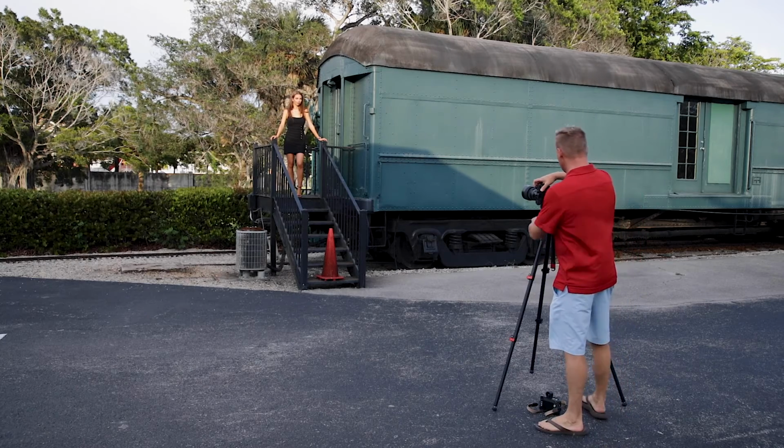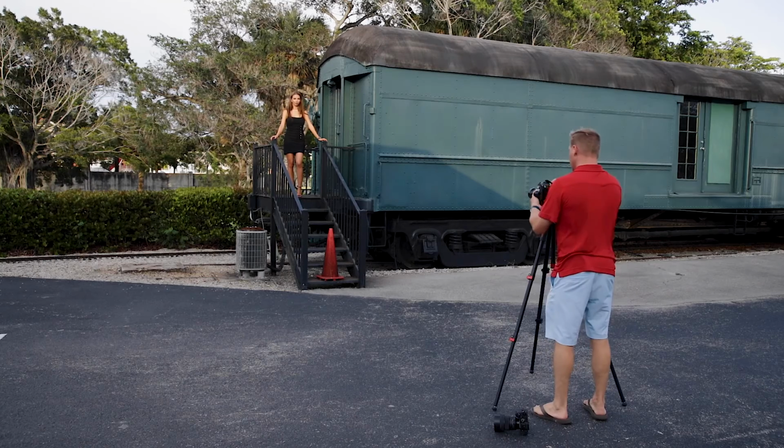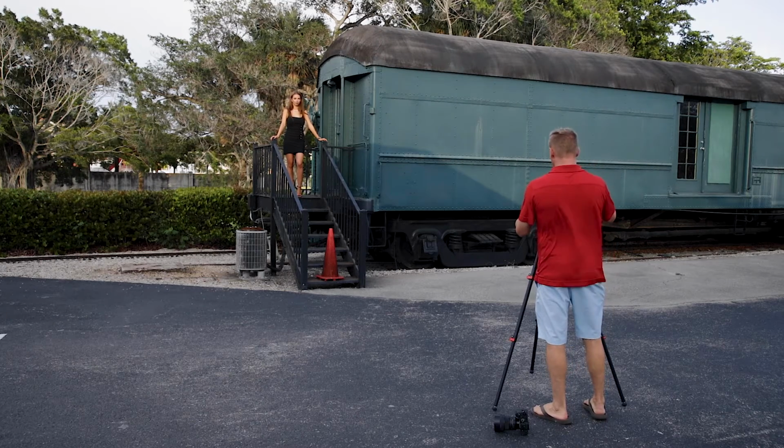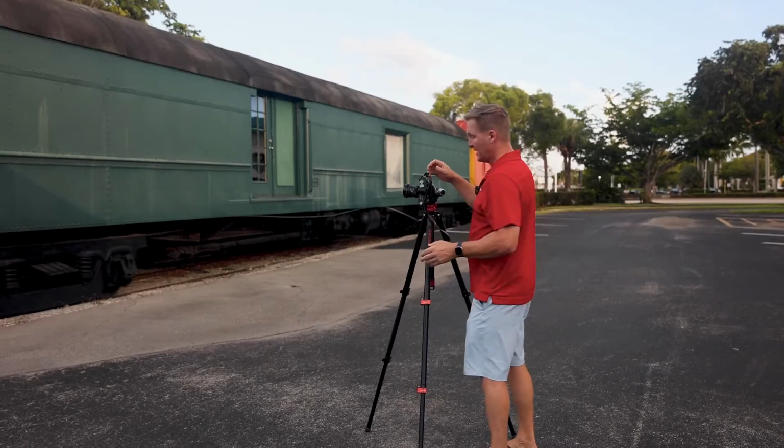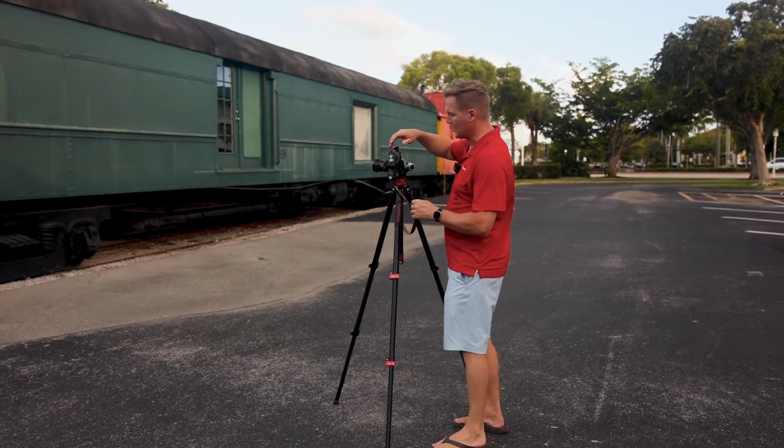Okay, let's change cameras. We're gonna switch over to the Leica. So much like before, I'm gonna be very deliberate about my setup. I gotta take my time, adjust the camera, get everything just right before I take that first shot.